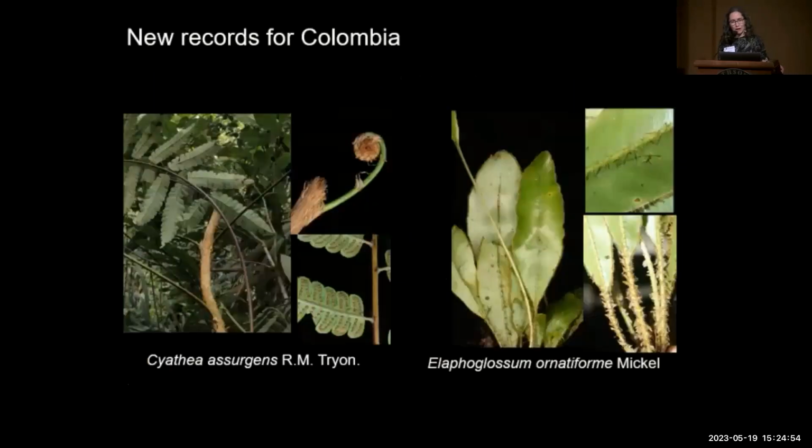So we also are finding new records for Colombia. Here is Cyathea arsurgens and Elaphoglossum ornatiformis. Cyathea arsurgens was reported first for Ecuador, and Elaphoglossum ornatiformis from Panama.